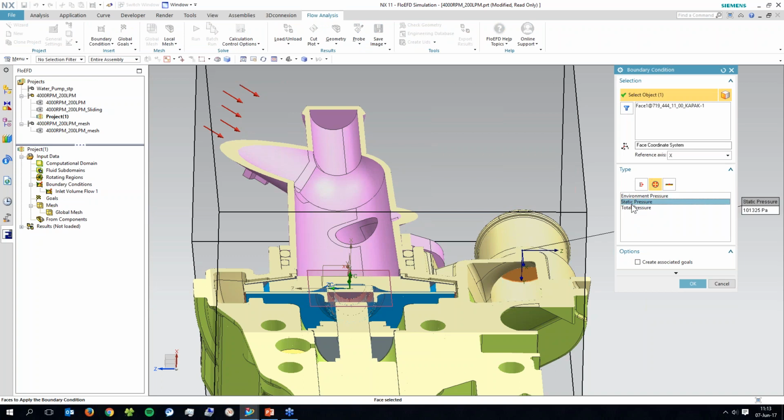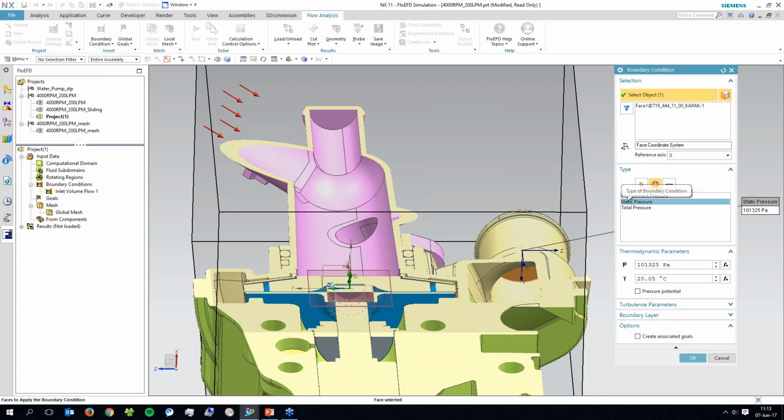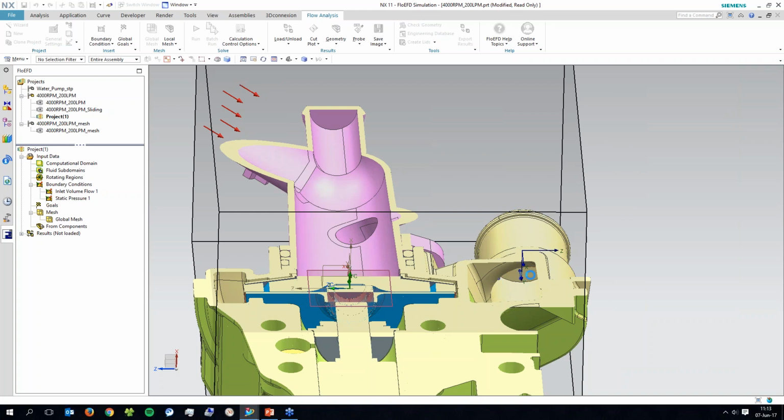A typical automotive pressurized water system may be operating at about maybe 2 atmospheres, something like this. So I'm going to come down here to my static pressure conditions and change this to 200,000 pascals, okay, to have my pressurized system. And this time you can see we have these blue arrows which indicate our outlet pressure condition on the model. Just a second while it catches up and recognizes all of these different regions.